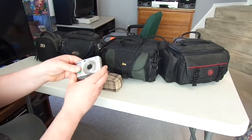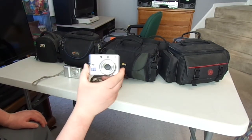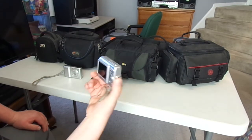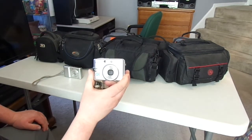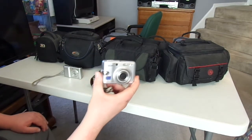Next I have this really cheap Vivitar Vivicam 5355. This is a 5 megapixel camera. Nothing too special. I got this when I was up at my grandmother's. I think I paid about $5 for that.